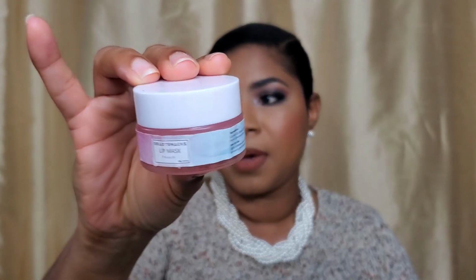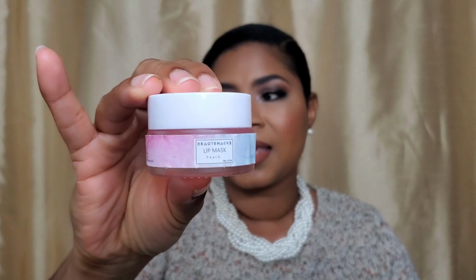So the next part of my skincare routine that I adjusted a little bit has to do with my lips and my hands. Usually, you guys would know that I would use this. This is my lip mask from Beauty Hacks. If you have not tried this yet, I don't know what you're waiting on. It's the best. I absolutely love it. Unless you're actually allergic to one of these ingredients, right? But yeah, it is phenomenal. That has changed my lips.